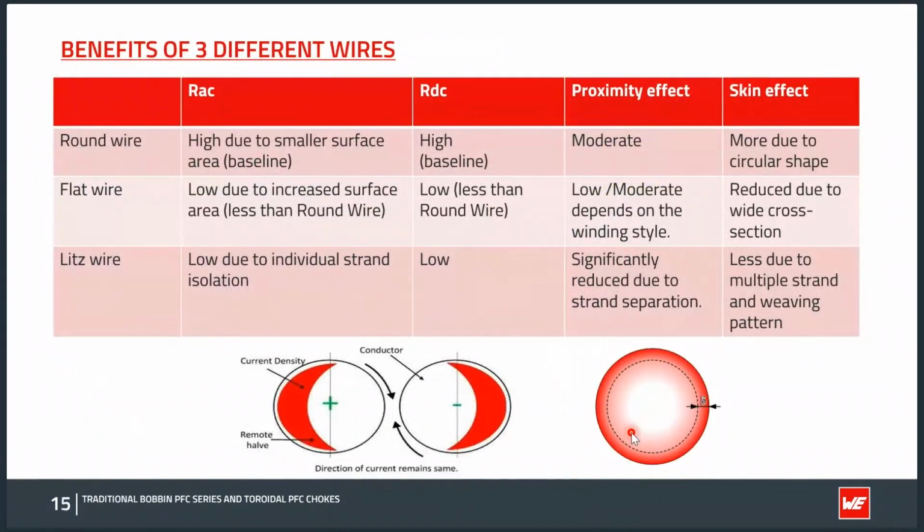So now, as I mentioned, and we mentioned a little bit in the first part of the presentation, we will look at the different uses of wires and the differences and benefits of using them in our PFCs. So let's start with the round wire. The round wire has a smaller surface area, and because of this small surface area, we are also increasing the resistance, AC and DC.